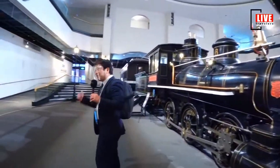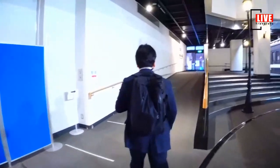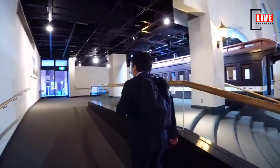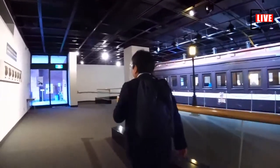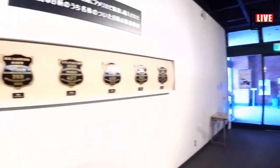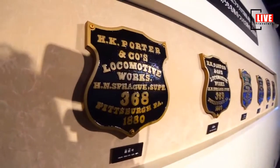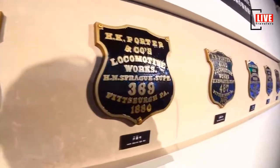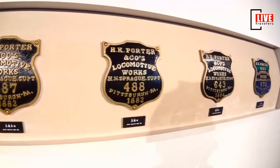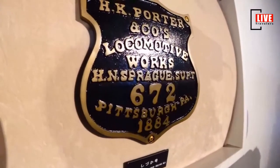Okay, so let's go out from the building to the vast yard of this museum. Actually, this place used to be the railroad yard, and it was built by reclamation. And we have six nameplates of the eight steam locomotives imported from the United States. The first one is Yoshitsune in Tokyo, the second one, Benkei in Saitama, and the third to fifth are now lost. The last one, 672 Shizuka, is here in Otaru.